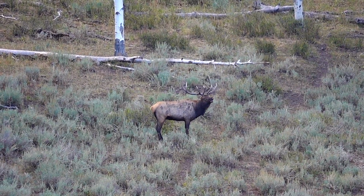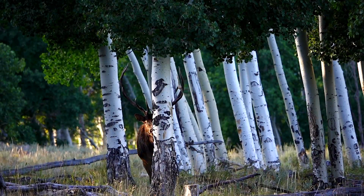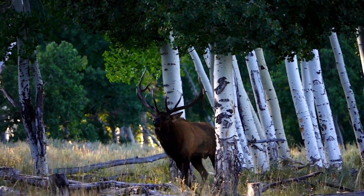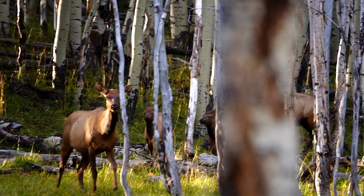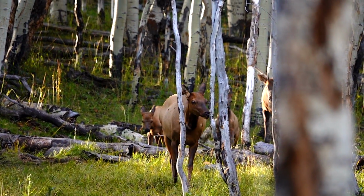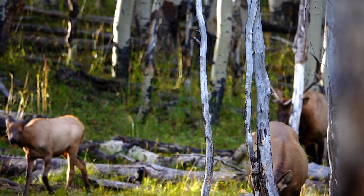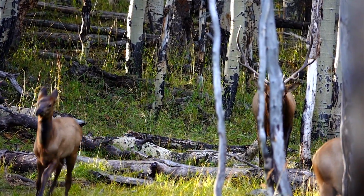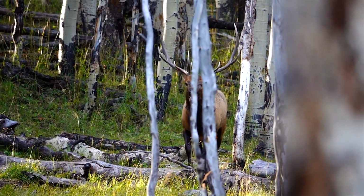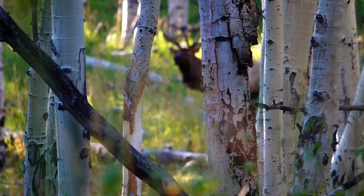It is private property. It is not a high-fenced ranch. The fences around this ranch actually have low spots in the fence that are high enough that cows can't get out, but elk can come and go as they want. So obviously a lot of elk come onto the ranch because of the pressure from public land and such. So anyway, little breakdown of what that's all about. It's a pretty special place, I'm sure.